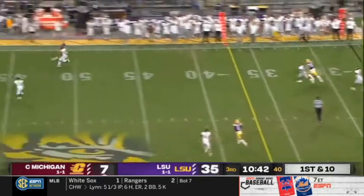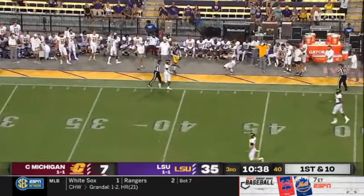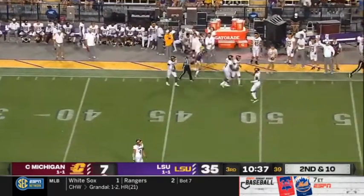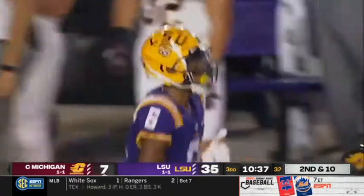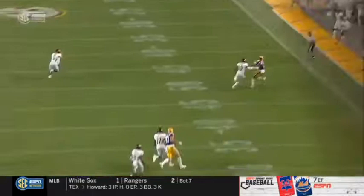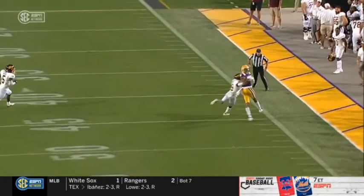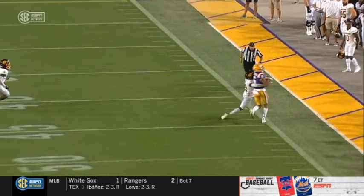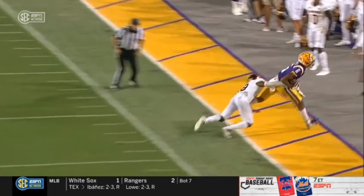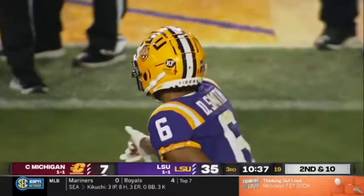Going deep. And incomplete. Deion Smith was across the sideline when he hauled it in. They are being aggressive on a first down. Taking a shot downfield to number 6, Smith. He's been the go-to. And just the right foot just out of bounds there. How do you even catch that ball with your body torqued like that? I don't know.